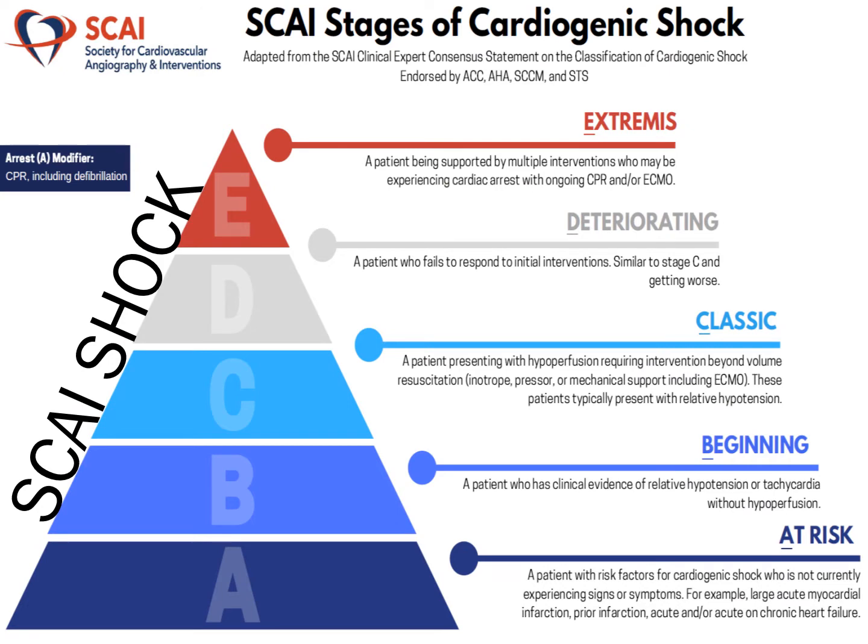We came up with this approach, A, B, C, D, and E, with a very broad base of A, which are patients at risk of shock but don't have any signs of hypoperfusion. Stage B, that has compensatory mechanisms, most typically tachycardia, but no signs of hypoperfusion yet. C, where there is hypotension and hypoperfusion with lactate elevation and signs of poor refill and signs of poor circulation.